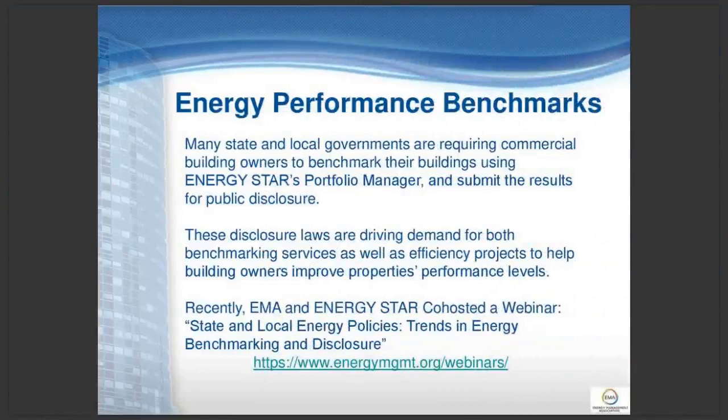So why are benchmarks important? Well, again, they're important because you would like to know how your building is compared to other similar types of buildings, but we're also seeing a real big increase now, particularly with a lot of municipalities, with commercial building owners being required to benchmark their building. A lot of them are using Energy Star's Portfolio Manager and then having to basically publicly disclose those results. You basically have to share with the government and with your peers how your particular building performs, so that perhaps prospective tenants want to take a look and see, okay, how do these buildings match with respect to their efficiency, with respect to their performance.